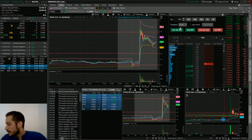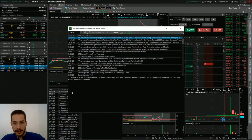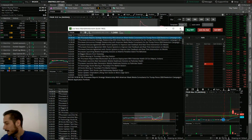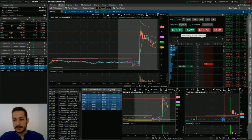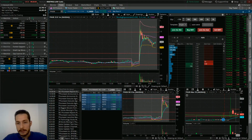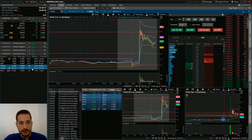The interesting catalyst here, strategic relationship with American media company, and that's, I believe, working on the Trump-Pence 2020 campaign, if I read the news right from last time. So kind of an interesting little catalyst there. Gapping up 50%. I'm not really sure if that's enough catalyst to really break through new highs. So I'm going to be probably a little bit careful with this one. But I think buying PHUN maybe on a dip around 1.4, 1.5 could actually be quite a nice move. So I'll keep that in mind.